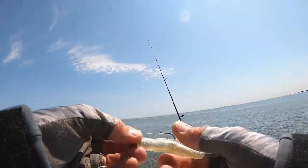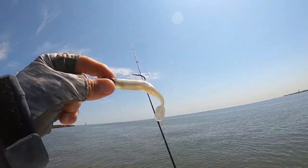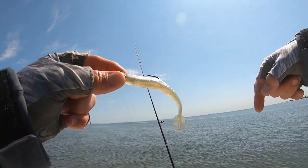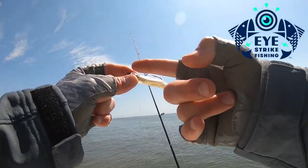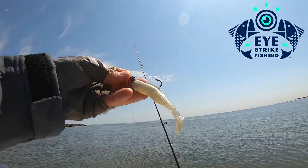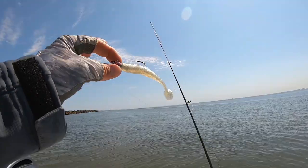This is the lure that causes all the controversy out there right now, and that is Slam Shady. I'm telling you guys, this is a fantastic lure. The flash that's in this thing, the lighter color water that we're experiencing today, man, this thing got it done. And he's got it paired up with David's eye strike. This is the redfish eye, like a 3/8 ounce red eye. So there you go. You guys are wondering what it takes to catch big old 25, 26 inch gator trout.